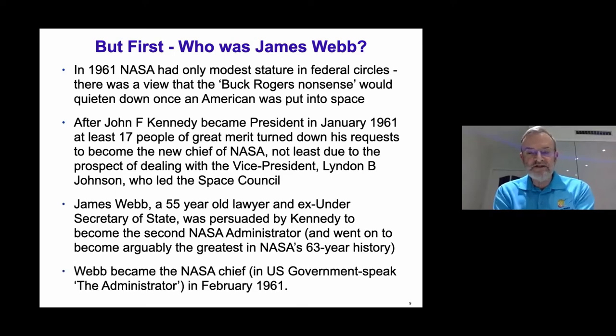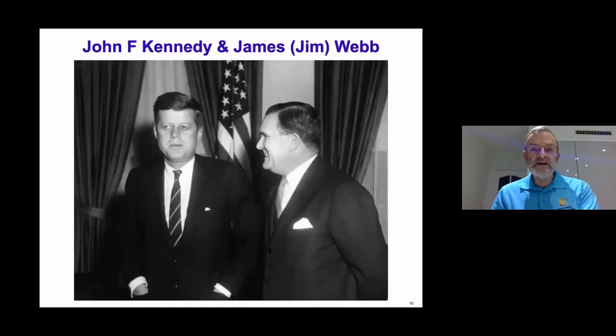So Webb became the NASA chief. Now, in government speak, he's called the administrator. I think a lot of the Brits think the administrator is the guy that does the filing, but in government speak, the administrator is the head honcho, the boss, the chief, whatever you want to call it. February 1961, he's appointed, only the second chief of this small agency. So here's Kennedy on the left, and James Webb, although he was always known as Jim Webb, around the time he was appointed.